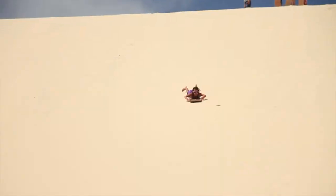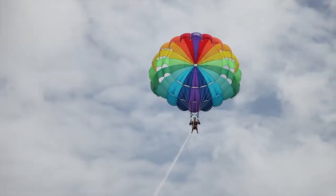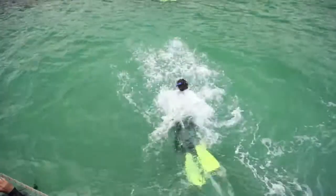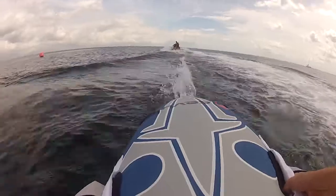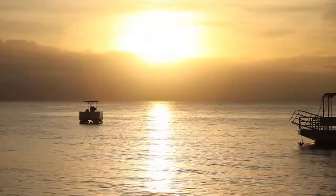With over 80 activities on the island and 40 of those free, there is something for everyone. For the adrenaline junkies, for the adventurers, for those that prefer things at a slower pace.